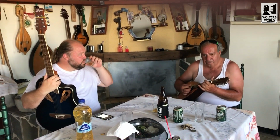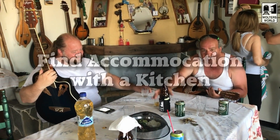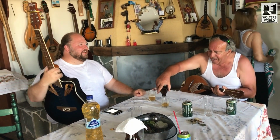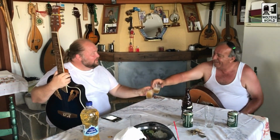So one of the things I find easier in peak season is if I can find accommodation I can cook in. We're here outside of Heraklion. We've got this beautiful little matoki, this little house in the vineyards. Full kitchen, we can cook here, we can eat here, we can make Greek food here, and we don't have to deal with the crowds in town. So having that place to eat really can cut back on some of the costs, especially breakfasts and dinners.